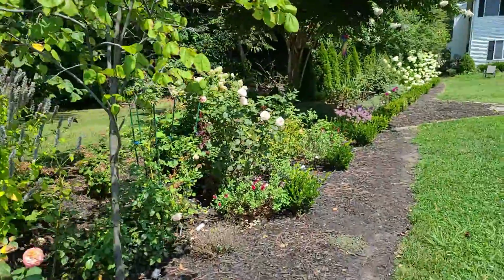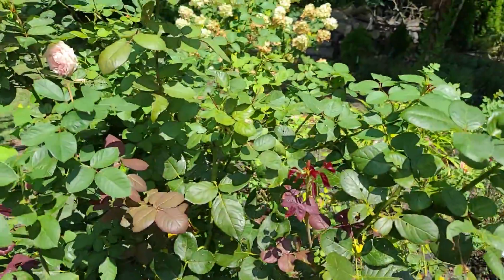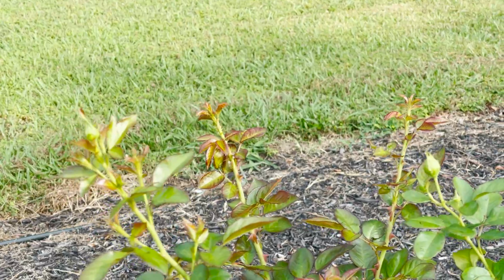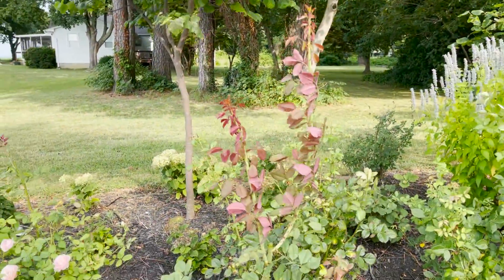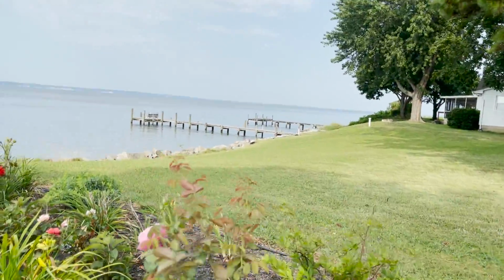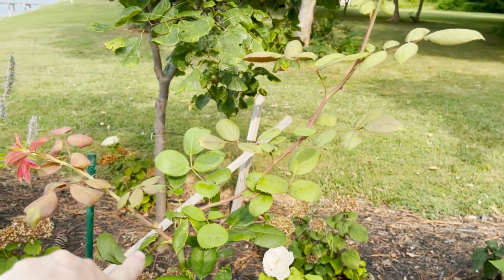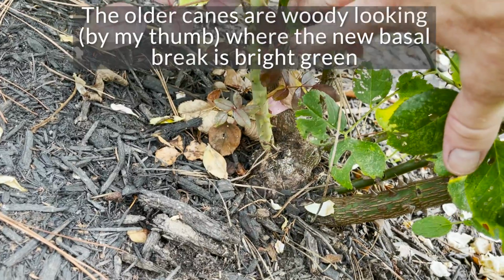Let me send you over here real quick to my Bliss Parfuma, and you can see that this is a new basal break here. And then you can look in here and see all of the new growth. Let me go ahead and show you some pictures also. You see it's all pink on the new stem there. That lets you know it's new growth. And then also the red leaves, a new basal break.